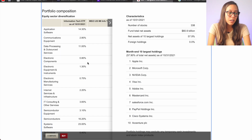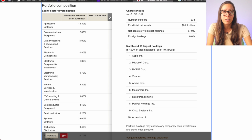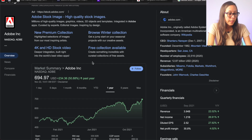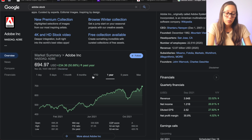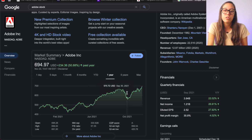Now, we have to say the VGT ETF's main 10 holdings are Apple, Microsoft, Nvidia, Visa, Adobe, MasterCard, Salesforce, PayPal, Cisco, and Accenture, of which I invest in Apple, Microsoft, Visa, and MasterCard, but I don't invest in the rest. And I also like that they have Adobe at number 5, because 2 stocks that I've always been interested in but have never invested in are Adobe and Intuit, which we can see here that Intuit is up 101% in the past year, and Adobe is up 50.88% in the past year. These 2 stocks are really attractive to me. I believe they are really high at the moment. As we can see, I would wait for a crash like this one to happen for any of these stocks to start a position in them.